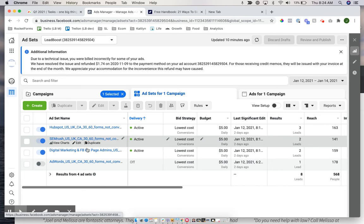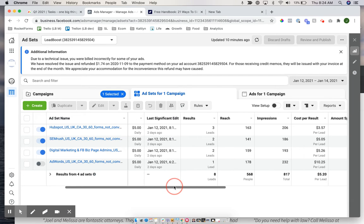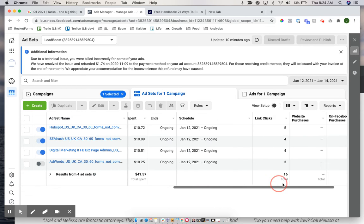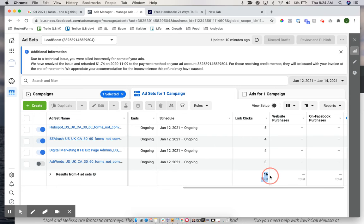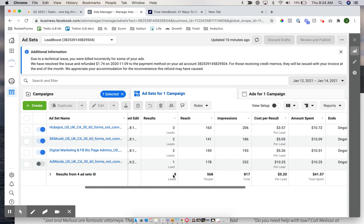I'm targeting four different types of people, well, three now, on Facebook, and I've got 8 leads so far. So 8 people came to my landing page. Well, I had 16 people come to my landing page and 8 people converted into leads. So I have a 50% conversion rate. And that's actually not so bad, especially because this campaign is in the testing phase.